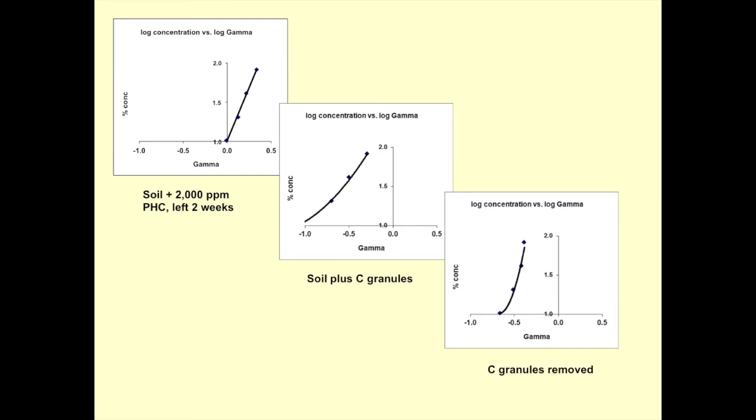I've left the charcoal granules in there and I've shaken that mixture with cyclodextrin solution. So you can imagine if the soil was high in organic matter or some other sequestering agent which took out the PHC, you would not want cyclodextrin to come along and recover it again. And it seems that it doesn't. The cyclodextrin is doing the right thing. It can't pull those sorbed hydrocarbons off the charcoal granules. So things are behaving sort of the way they should.